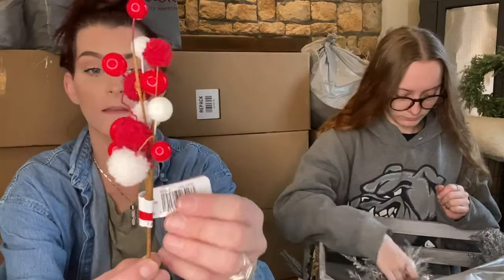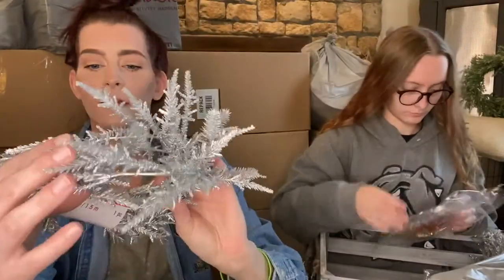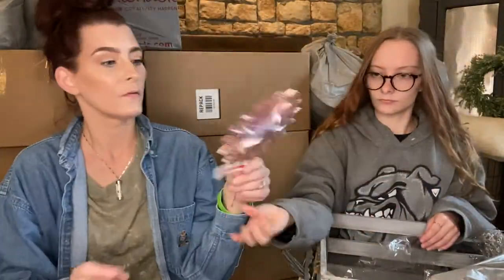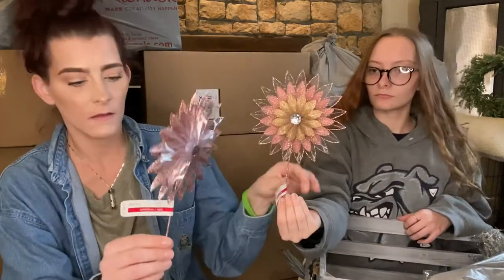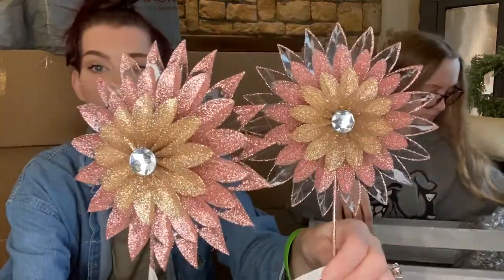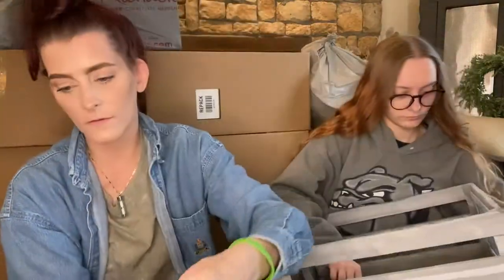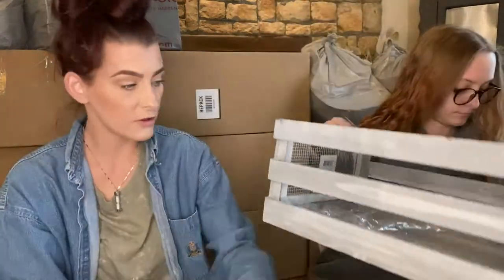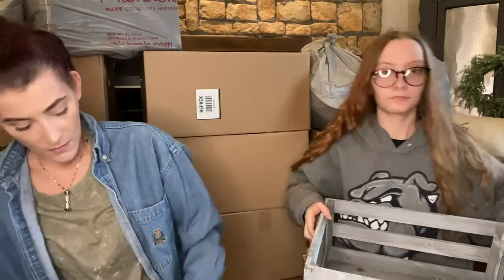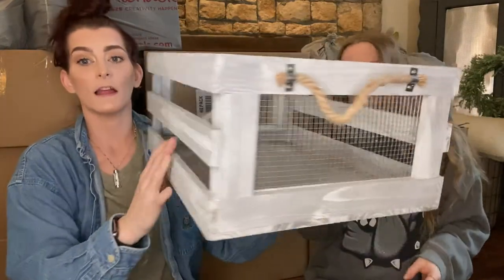Just one of these, $1.99. One of these silver garlands, regular $14.99. Ooh, that's cute. That would look cute on Auntie Toothache's tree that she did for Kaylee. And these were regular $5.99 each. Ooh, these are really pretty. So here's these picks, and there's six in there. These are regular $5.99 each. And then we got this huge basket that was regular $34.99. And that was all out of one grab bag.